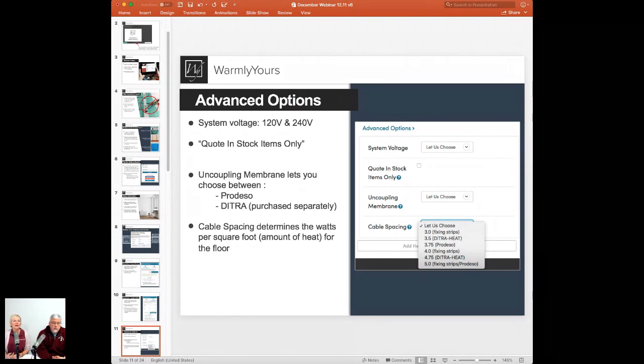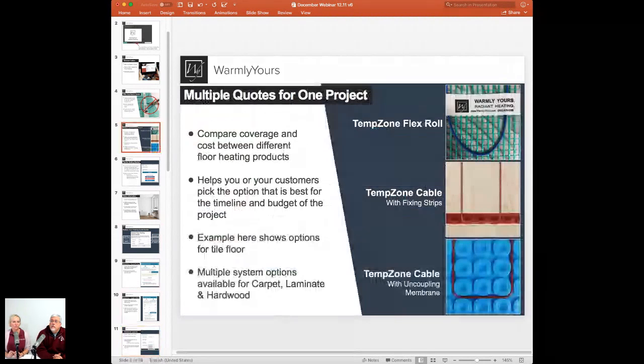Can we go back to slide 5? I want to kind of show everybody what we're talking about. So the top right there is our roll product that is not used with fixing strips or any type of installation membrane. It's just the roll. But the cable, the middle and the bottom, the cable middle is the fixing strips. And as you can see, it's a strip. You're just stringing it through. And then the final picture image is the Prodeso membrane, which we carry. And then you can see how it just is strung through in loops.